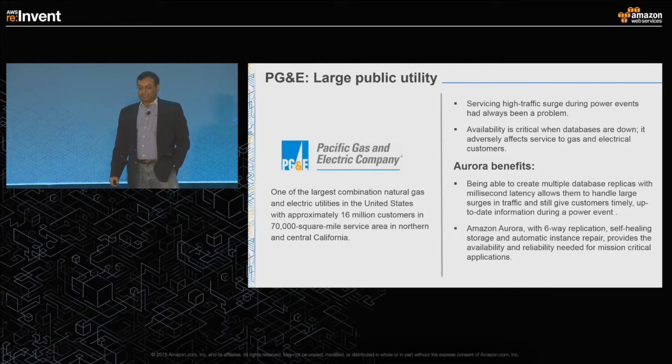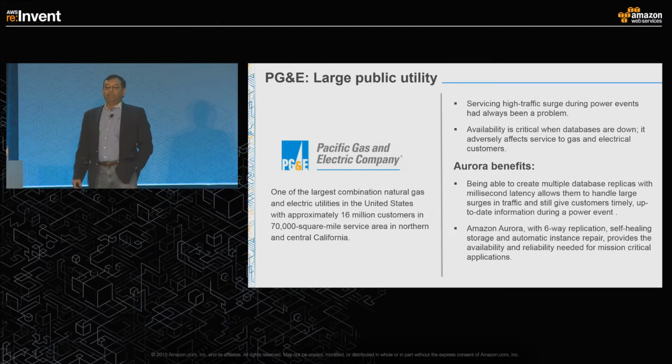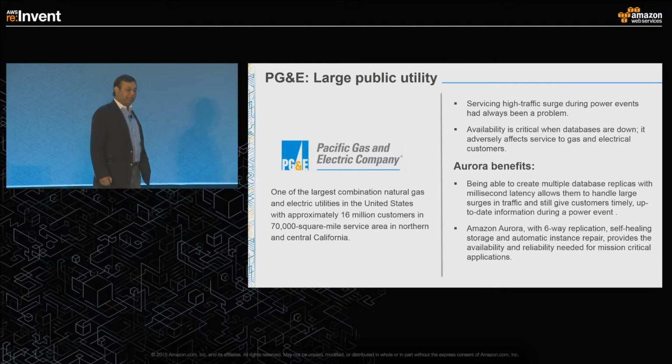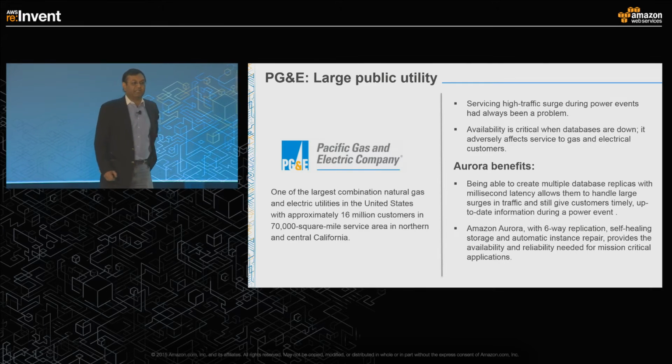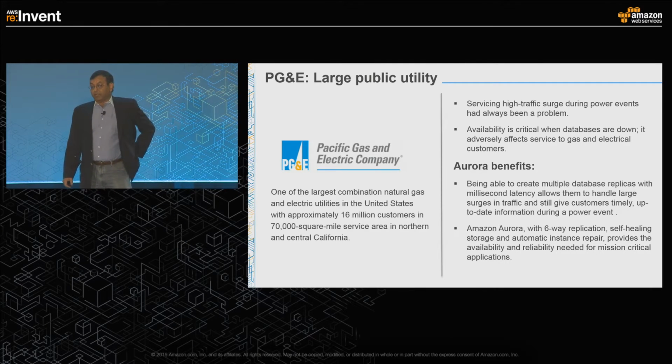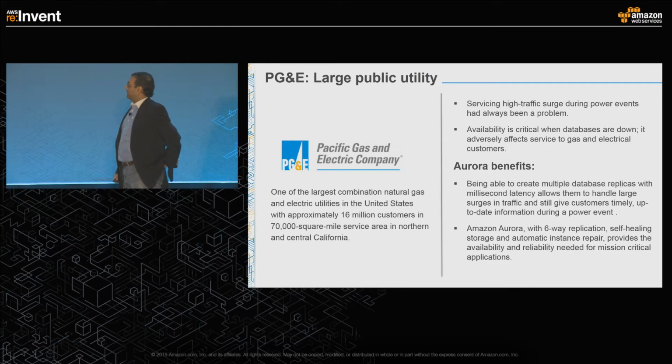What they found interesting in Aurora is the 6-way replication that we do in our storage layer. Every piece of data is replicated across 3 different availability zones, or 3 different data centers, and across 6 different storage nodes. They found that really, really interesting. That will give them the resiliency that they're looking for.